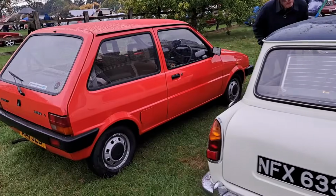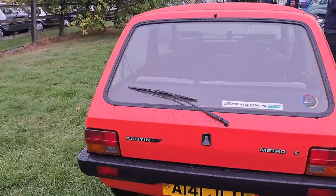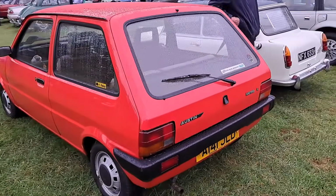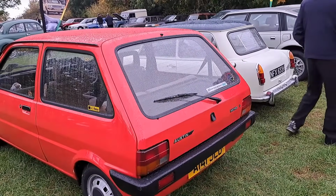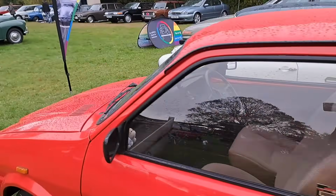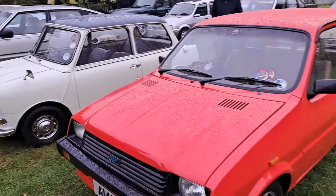Then we've got a relatively early Metro. It's not a Mini Metro or anything. That would be up to 1982. Quite basic though, but not as basic as some of them. We've actually got a rear wiper and a passenger mirror, so luxury with the L. Probably a 1 litre. I think the 1.3 tended to be badged as 1.3s.